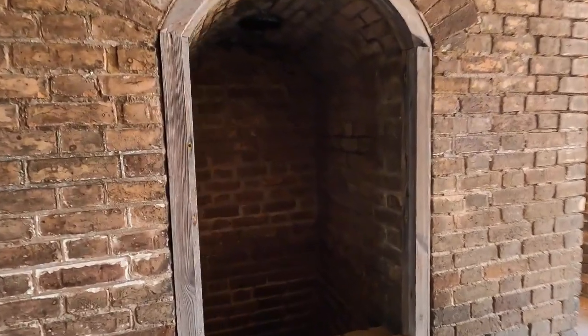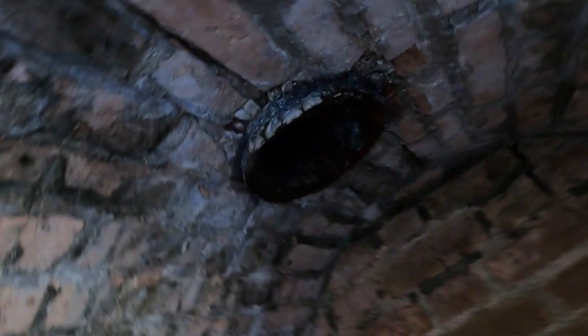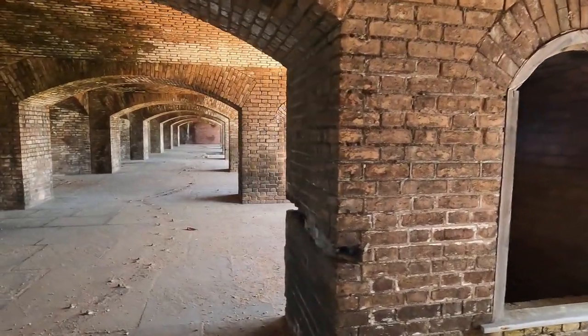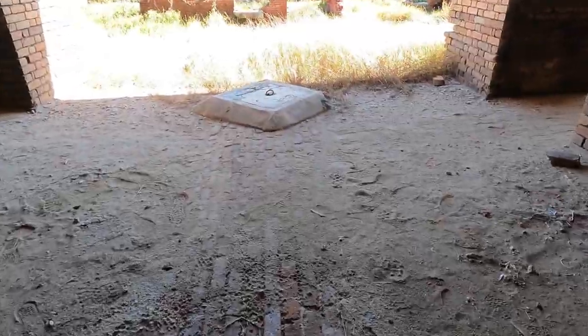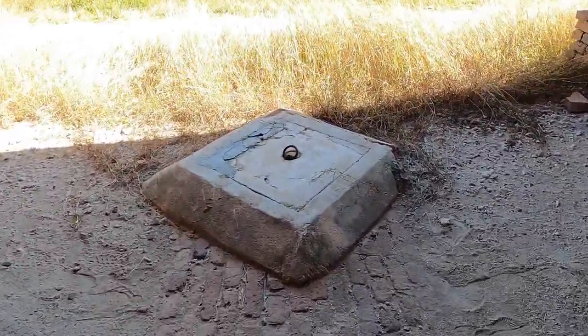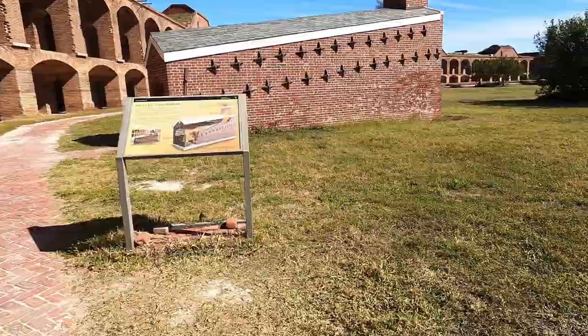These are cisterns. Goes down into a cistern. There's a lead pipe from the top, from the roof, that funnels water down. These openings are in every pillar. They are not trash cans. Please do not throw junk into the cisterns. These covers here do cover up another opening to the cistern.